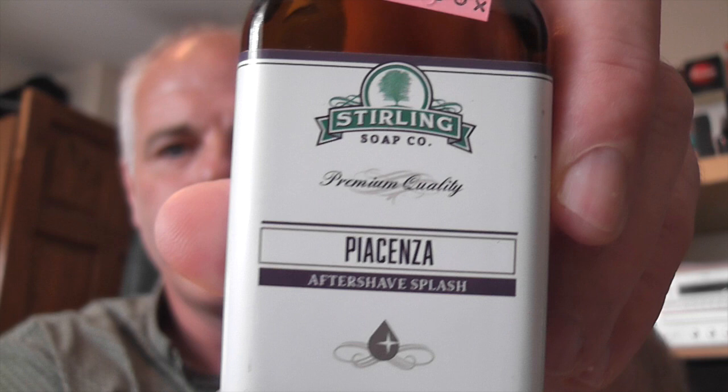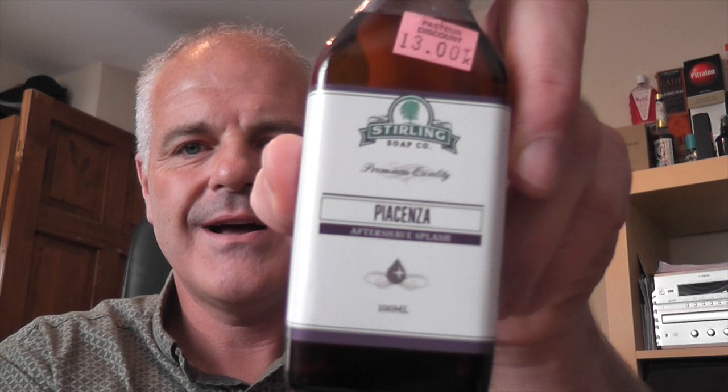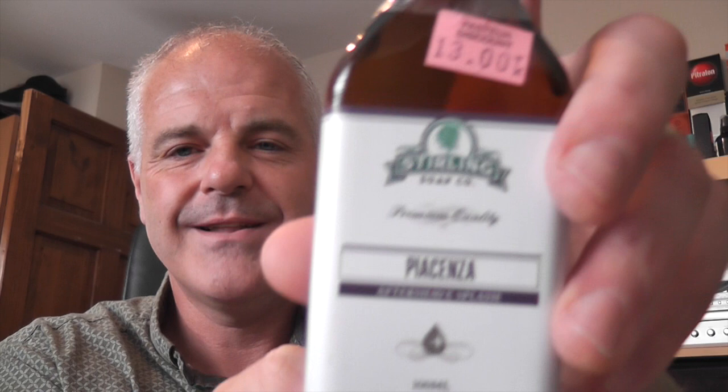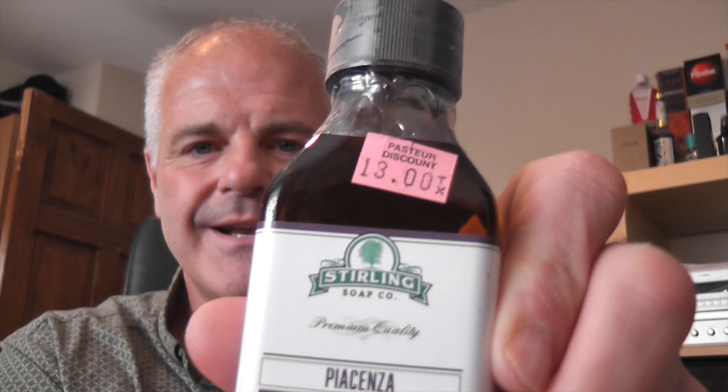I also got, I'll show you this. This is Sterling Soap Company, and this is a new one. This is Piacenza. I think this is modelled on Acqua di Gio or Acqua di Parma, I'm not sure, one of the two. It still has a seal on it. I haven't opened it yet, but I'll explain why in a second. I didn't want to open it because I had sellotape all around these, just for putting them on the plane, and I wrapped them all in bubble wrap for putting in my suitcase. But that's Piacenza, which is very good.